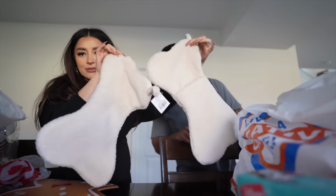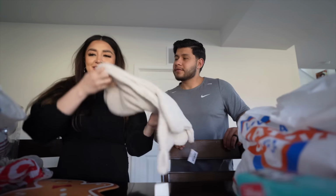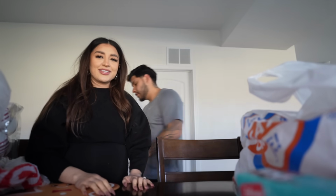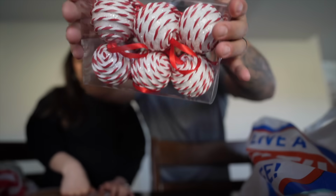Mm-hmm. The pups, some socks, because they don't have any. And these are timeless. Socks? Well, stockings. I think I did a really good job with the theme of the ornaments for the Christmas tree. Box number one, these are the medium. And then we got the cool design ones, I guess.